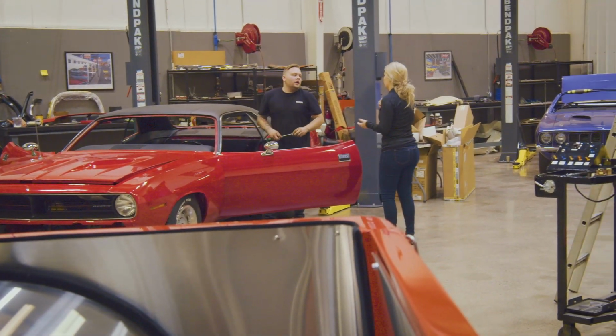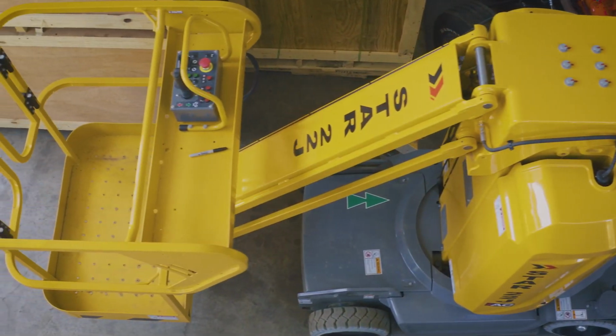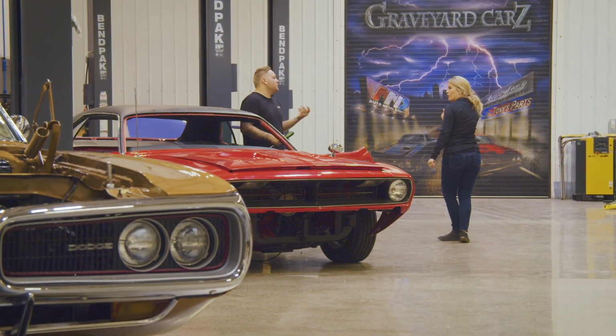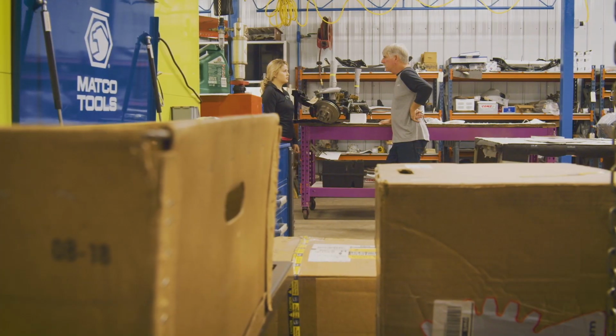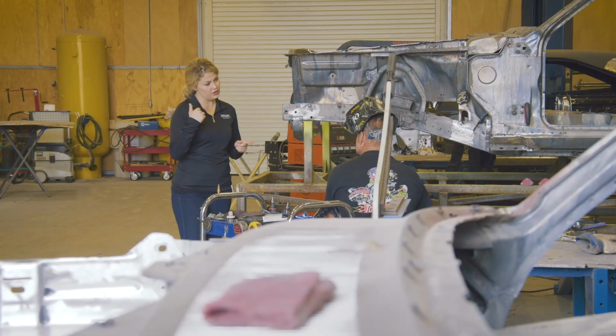Got a quick question for you. Have you seen anybody on the Hallett machine messing around on it? Yeah, I'm not sure. Okay, well, if you see anybody on it or if you hear anything, let me know, okay? Because it's not working. So no one knows anything about the Hallett lift. I've gone around, asked everybody if they know anything at all, if they've seen anybody even around it, even looking at it, and no one knows anything.